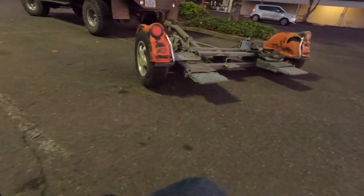So I wasn't sure, so I just crawled under there right before you got here. Nice. And I found out, so I can see where it goes. I don't think the threads are too bunged up. I brought a few extra bolts, some Allen bolts. Something happened there, but it should be able to ram it in there.